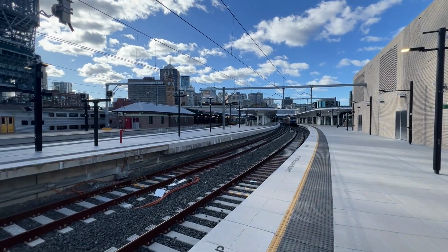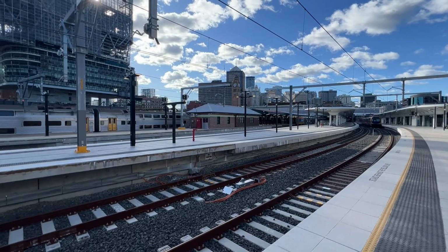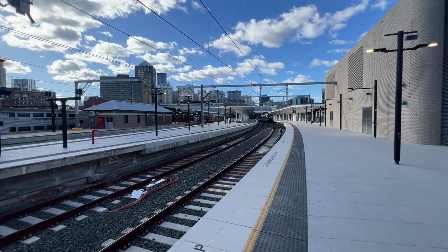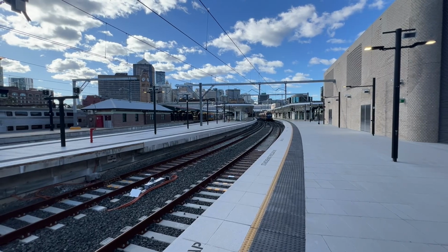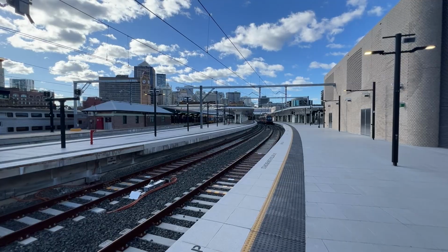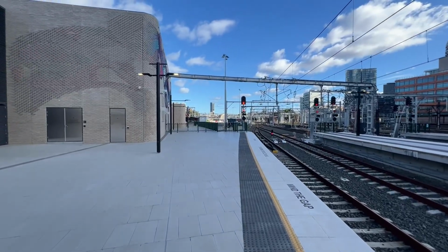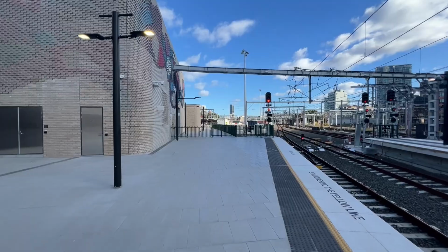But other than that, most of the intercity services are still using the existing platforms here at Central Terminal. None of the Central Coast or Blue Mountains Line services are using platforms 13 and 14 at this stage, but again, that is subject to change as timetables are updated over time. So I'll just walk towards the end of the platform where the fences are.